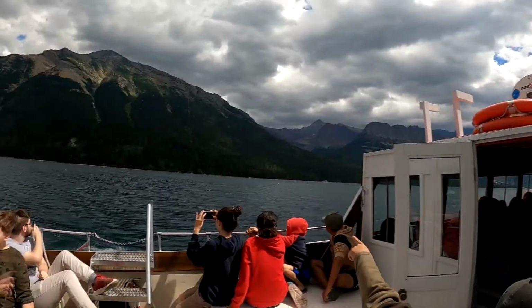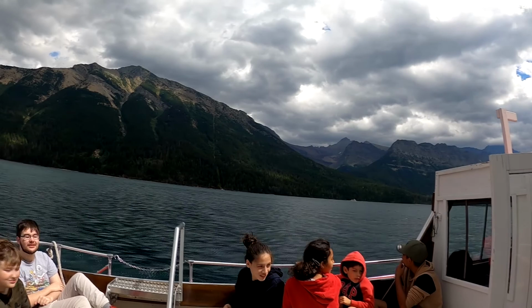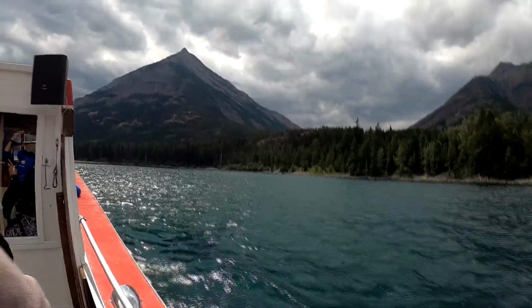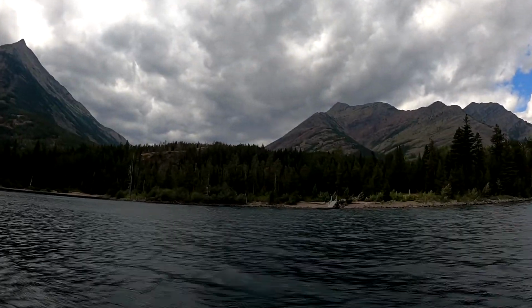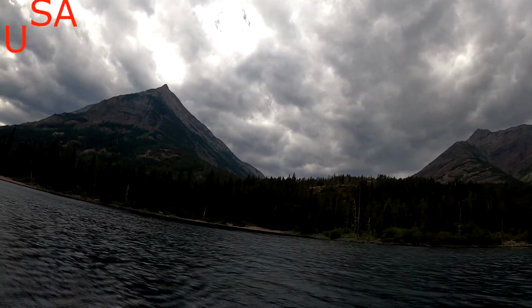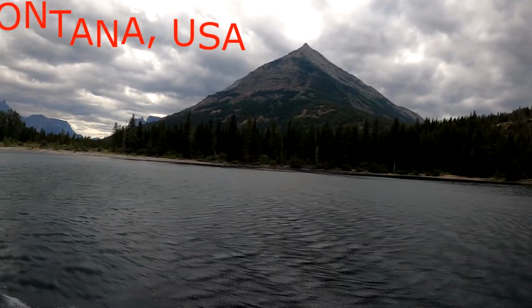Where's Chief Mountain? Just east of us. Let's watch off to the right. Cut line, you'll see 2 markers here. Yeah, the one straight ahead. Isn't that incredible? Very memorable. Welcome to Montana, USA. Citadel Peaks. And a great broadside view of that here off to the right.